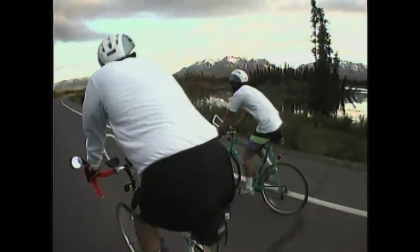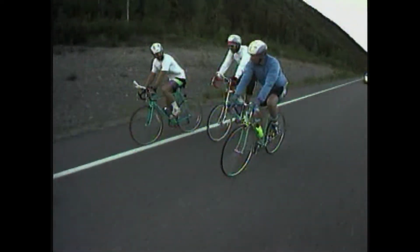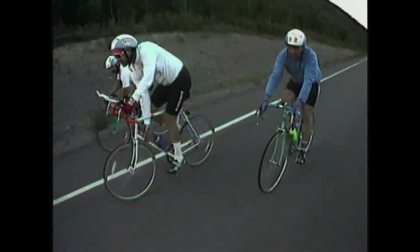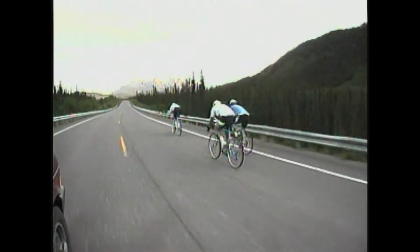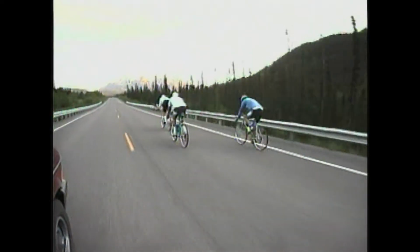When you're this close to the Arctic Circle, the sun never sets in the summer. Beautiful night for this. It doesn't get any better than this. Nice long downhill. Yeah, amen. Let's pick it up. Pick it up. Move it out. Let's go. Over the next mountain range lies the city of Anchorage and the end of a 5,000-mile trip.